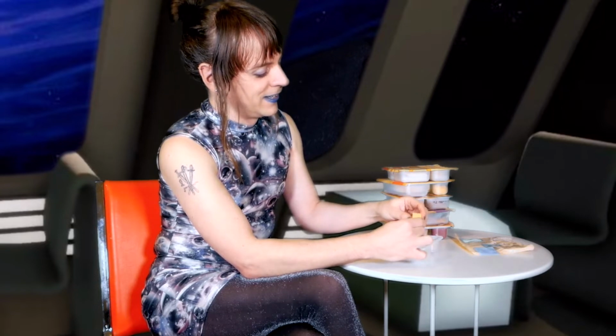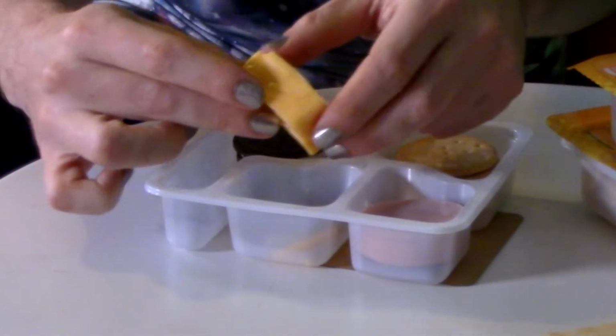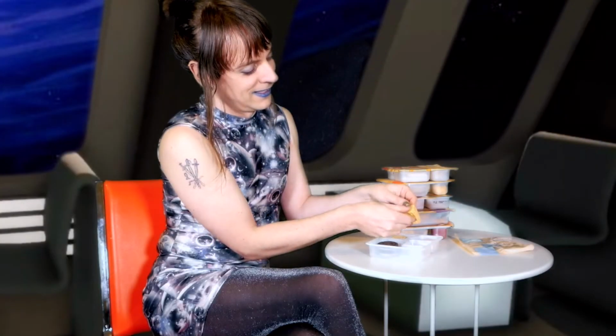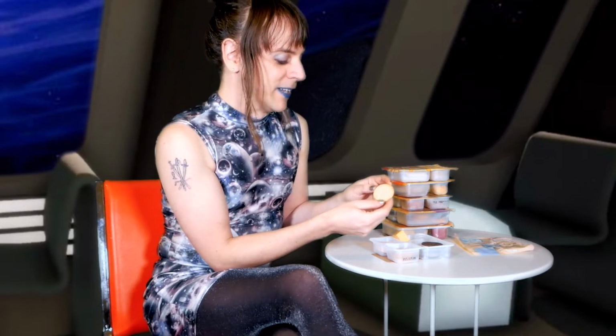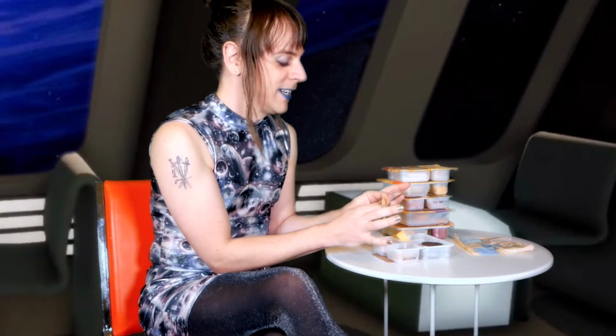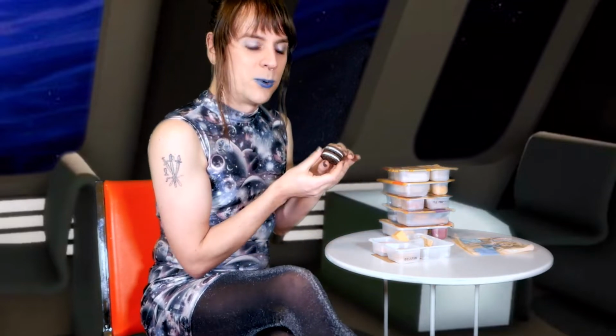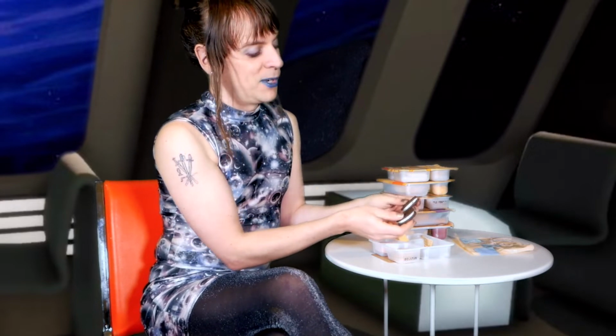You'll recognize this little cheese block that turns into cheese slices right before your eyes. We got these little Ritz cracker-like crackers, but they're nothing like Ritz. They're not flaky and buttery. They're almost cookie-like. Speaking of which, I got 2 Oreos, and they appear to be double stuffed. The turkey slices are nice and shiny.